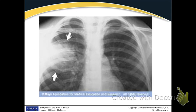When you look at this, the black area is good. That means it's clear. You've got a small spot here, but probably insignificant. But look at the right side, this white area right here, it's the pneumonia. If there's double pneumonia, then they'd have it over here in the left lung as well. You can see the outline of the heart. This person doesn't have CHF, right? The heart's normal size.